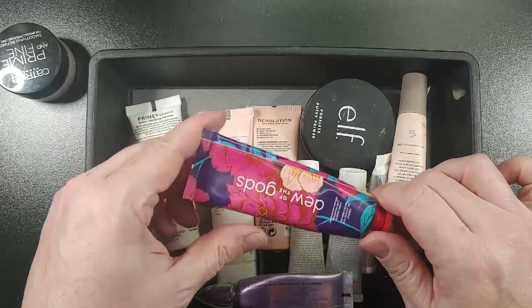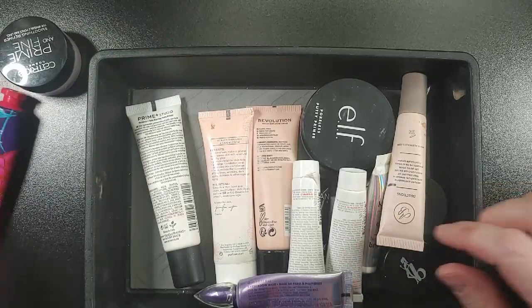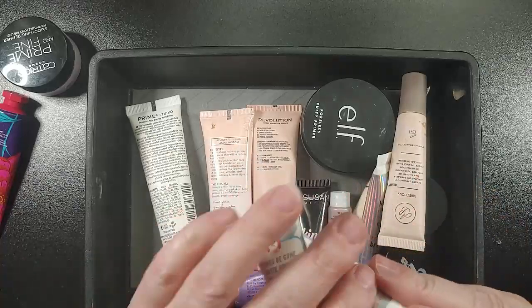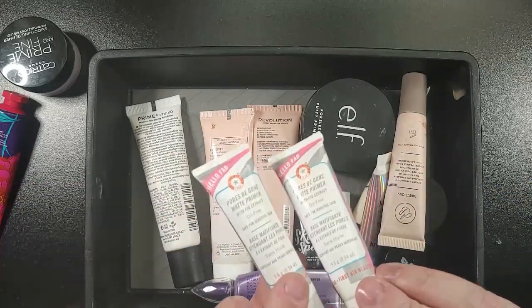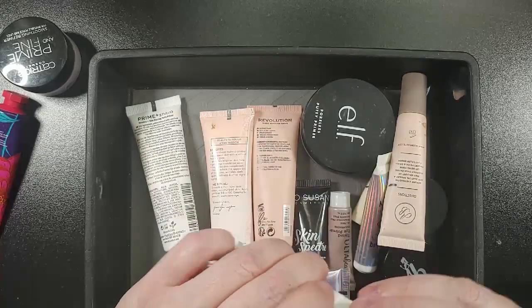I'm also going to go with this Dew of the Gods. It is a really moisturizing primer, and I like that. And then these are both almost gone, so I'm going to go ahead and pick those and maybe work through those. I mean, they're very light. This one feels lighter than this one. So I'm just going to go ahead and use those.